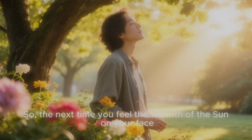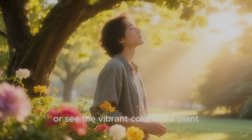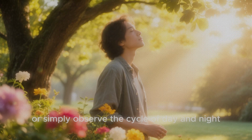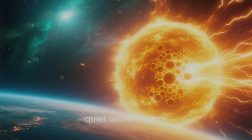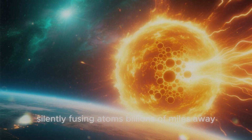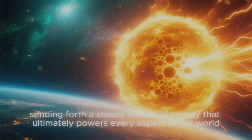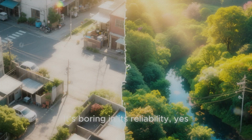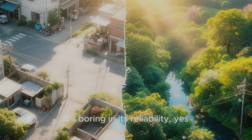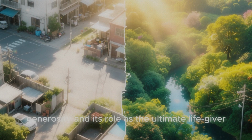So, the next time you feel the warmth of the sun on your face, or see the vibrant colors of a plant, or simply observe the cycle of day and night, pause for a moment, appreciate this colossal, quiet power source, silently fusing atoms billions of miles away, sending forth a steady stream of energy that ultimately powers every aspect of our world. It's boring in its reliability, yes, profoundly beautiful in its consistent generosity and its role as the ultimate life giver.